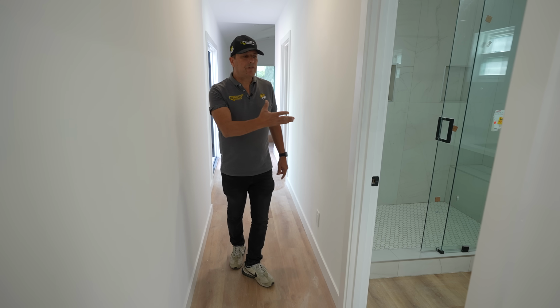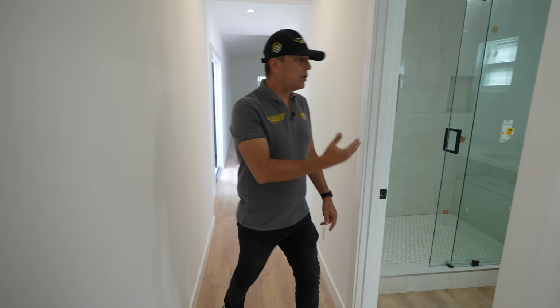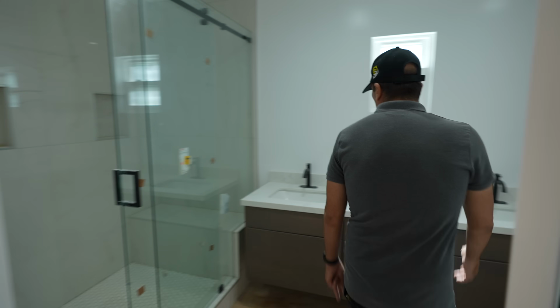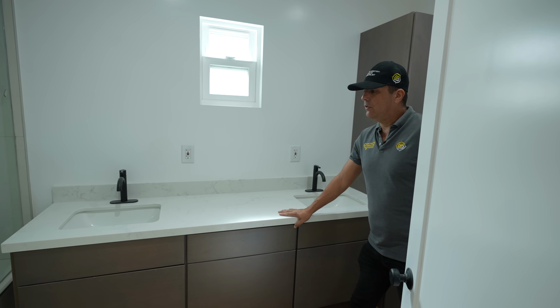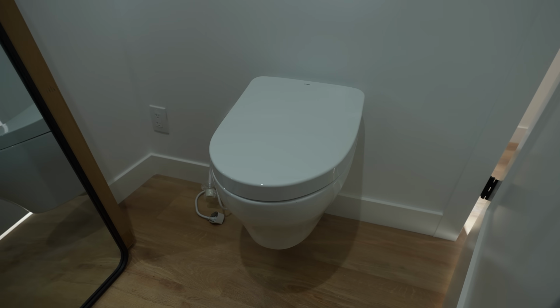Now we're gonna look at the master suite addition. We have a new master shower, walk-in closet and bedroom. Let me show you how it looks inside. We have hanging wall vanities with countertops, double shower, hanging toilets with some linen closet.